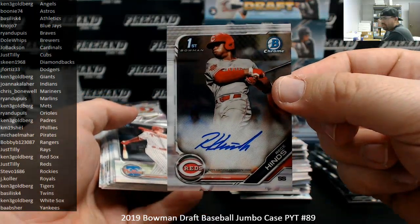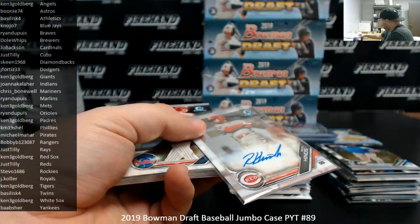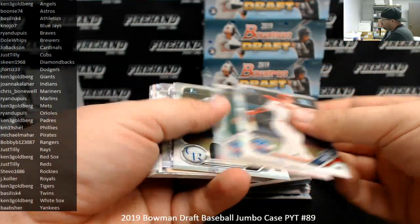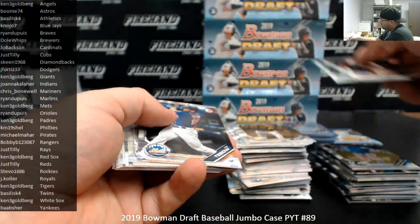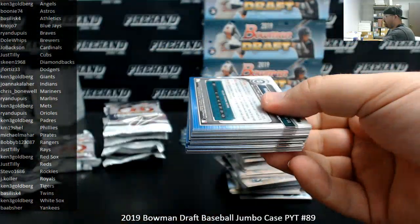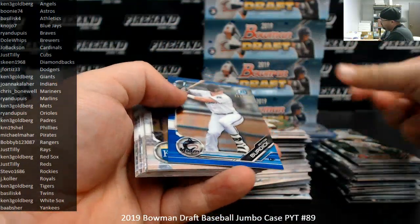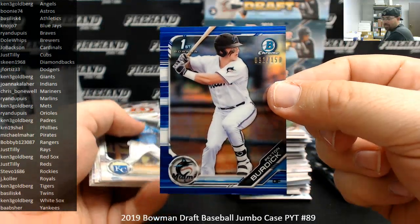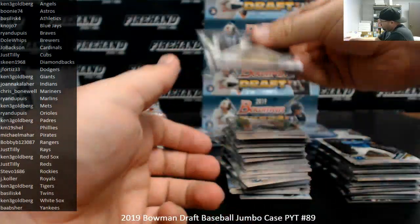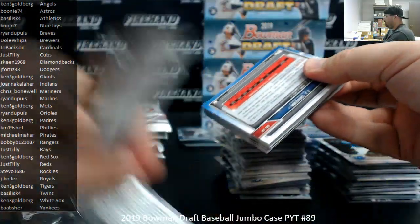Reese Hines auto, Reds. Reds going to Just Tilly. Nice hit. I think it has been. It's at least three times. Probably four. Yesterday I did 14 breaks in the mega filler. Chad did two breaks. So blue refractor to 150. Peyton Burdick, Marlins going to Ryan Dupuy. Yeah, he's got a couple nights a week where he's got to work hard. At least two nights a week where he's got to work hard.